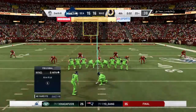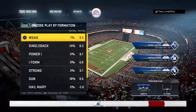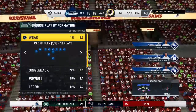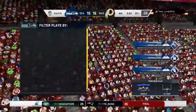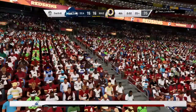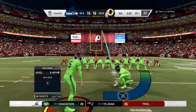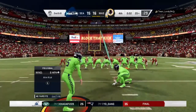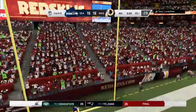So now this one will rest on the right foot of Jason Myers. And we will get a timeout with 2 ticks left. So now this one will rest on the right foot of Jason Myers. This for a trip to the Super Bowl. And the kick is good.